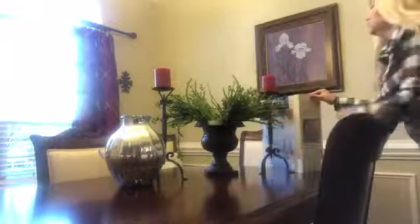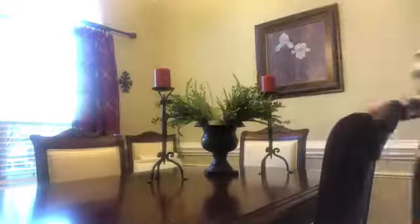Now I'm just clearing everything off my dining room table so that I can clean it with my Method furniture spray and put my new accessories on the table.